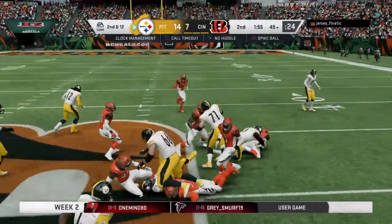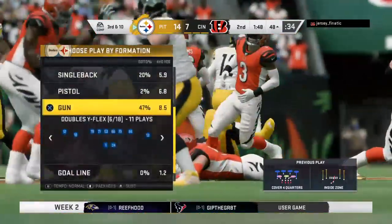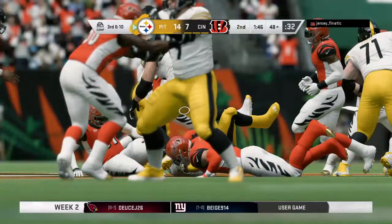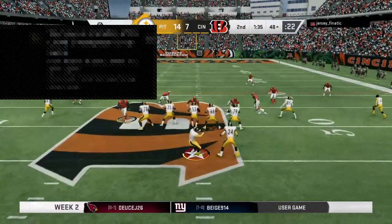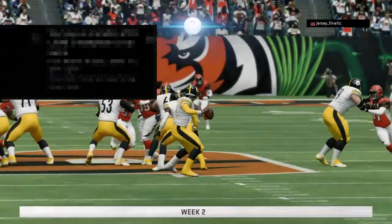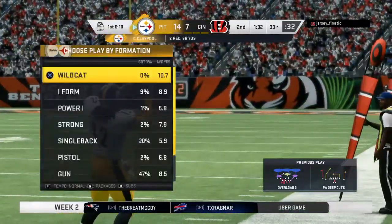On 2nd down now, it's Armstrong. And across midfield he goes and into Bengal territory. After getting stuffed on first down, not much better there. 2-yard gain. And a nickel look here for the Bengals as they try to defend this on 3rd. They'll look to throw. Throwing left side, it's complete. And he is out of bounds inside the 35. The Steelers picking up 15 yards there and a first down.